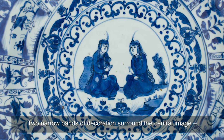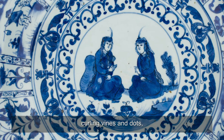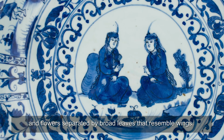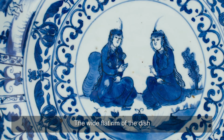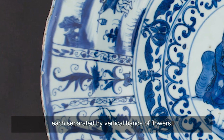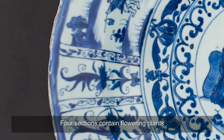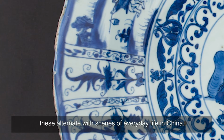2 narrow bands of decoration surround the central image, curling vines and dots, then upturned heart-shaped crests and flowers separated by broad leaves that resemble wings. The white flat rim of the dish features 8 panels of decoration, each separated by vertical bands of flowers, fruits, and vines. 4 sections contain flowering plants drawn in blue glaze. These alternate with scenes of everyday life in China.